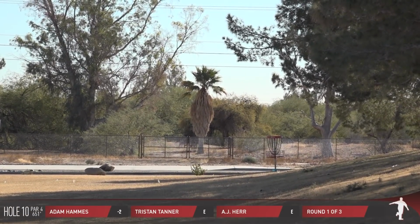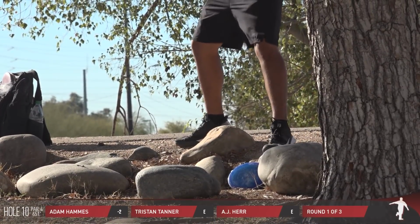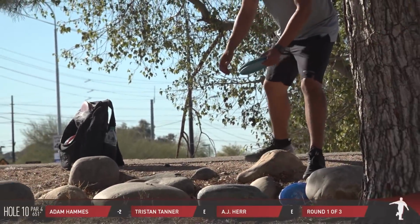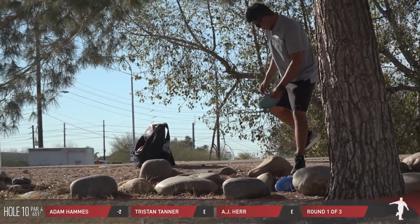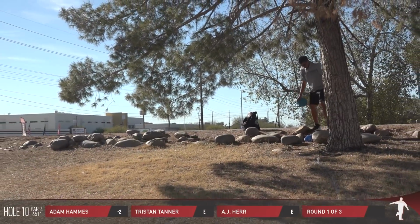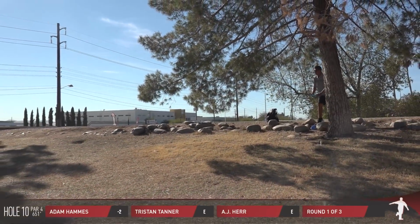Tristan there, he went a little deep. We saw Adam go a little deep as well. You got AJ. He's got a little bit of an interesting stance there. He's not OB, but he's caught up in those rocks. Is he stuck between a rock and a hard place?